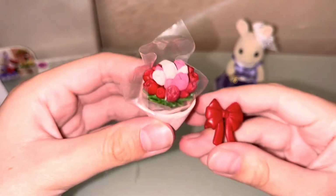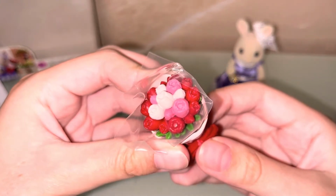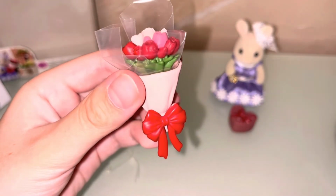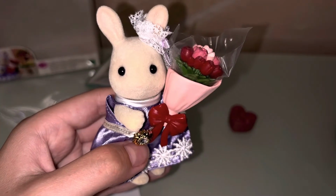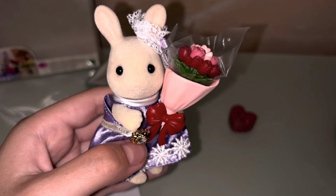And a bouquet of tulips. There are pale pink and red tulips in here, and it's decorated by this pretty nice red bow. I just gave our bouquet to the Milk Rabbit girl and it looks really nice.